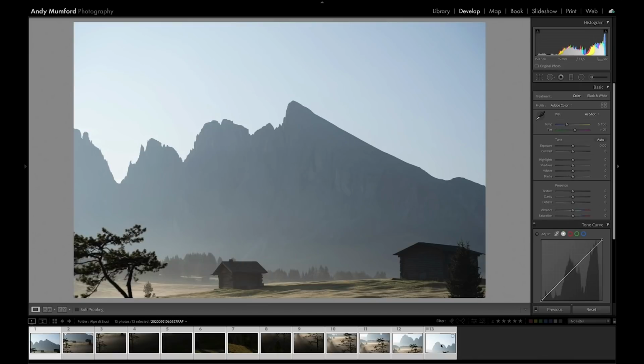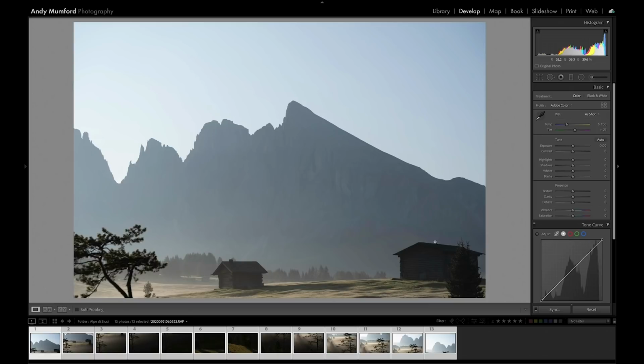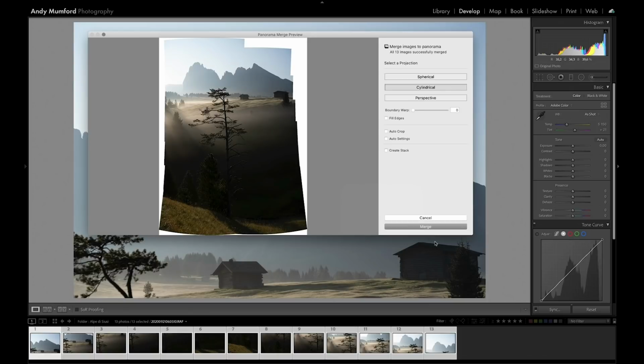Now, Lightroom is usually very good at this kind of thing, at finding edges and stitching them all together. So we select all the images, and then we right click here, and we're going to go to photo merge and panorama, and what that's going to do is arrange all the images together, as you can see there. Now, there are different ways that you can get Lightroom to form the panorama. I generally prefer, depending on the image, to use something like cylindrical or spherical.